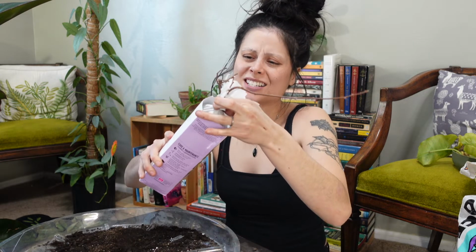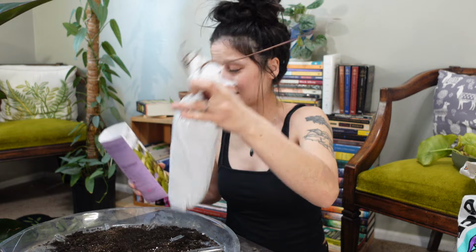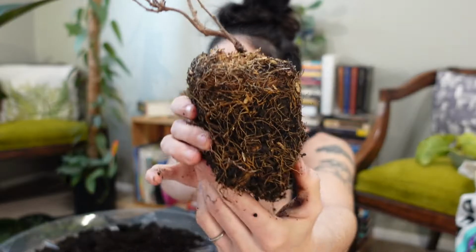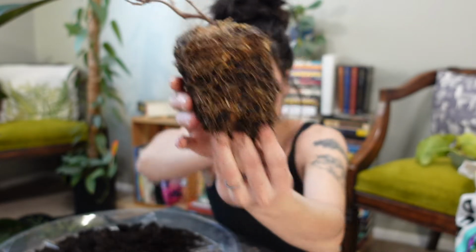Now we're going to do the same for the hardy kiwi, and I will say this one feels a lot more dense than the other one. So I want to get this one opened up and put in water. So I figured out why that one was so dense feeling. It just had chunks of this, I'm not gonna lie, shitty looking soil. The roots though look pretty good.